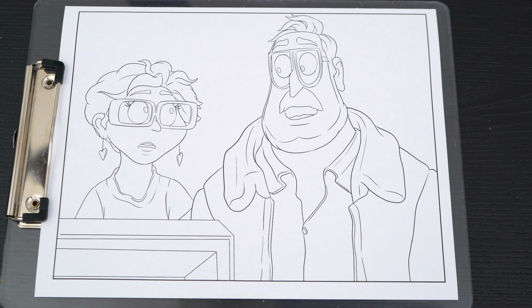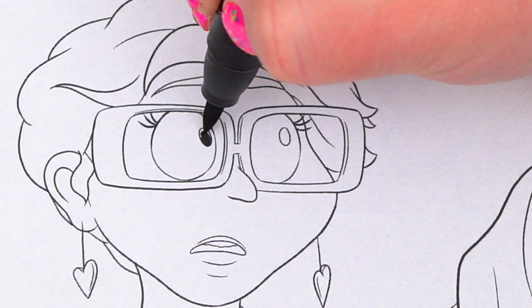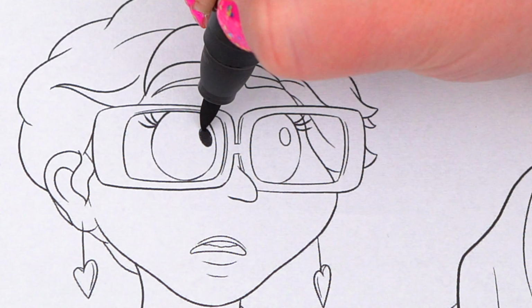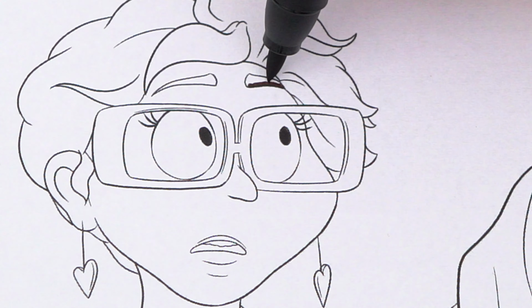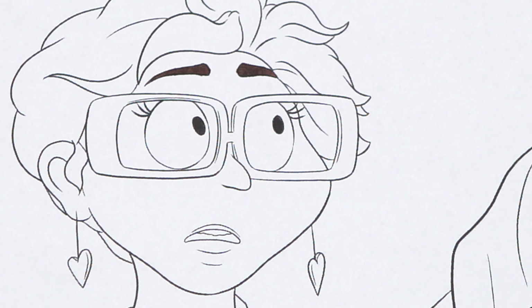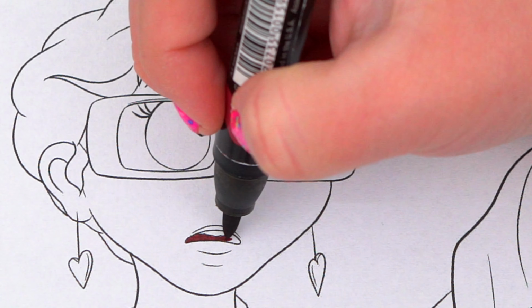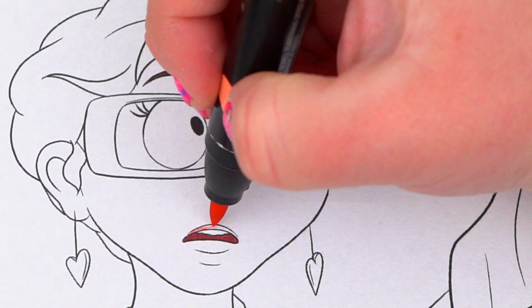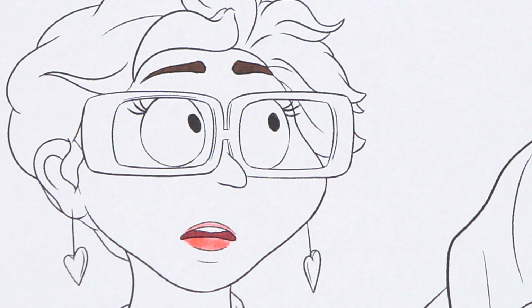So today I'm gonna color this picture of Mr. and Mrs. Mitchell. Let's color in Linda first. Let's make her eyes black with dark brown eyebrows. And let's make her mouth pink and red. And let's make her skin a tannish peach.